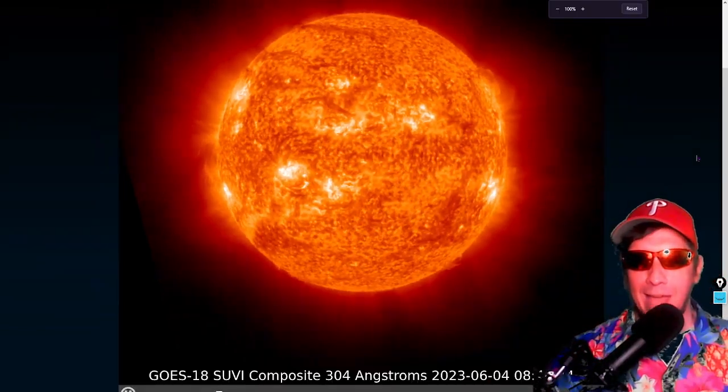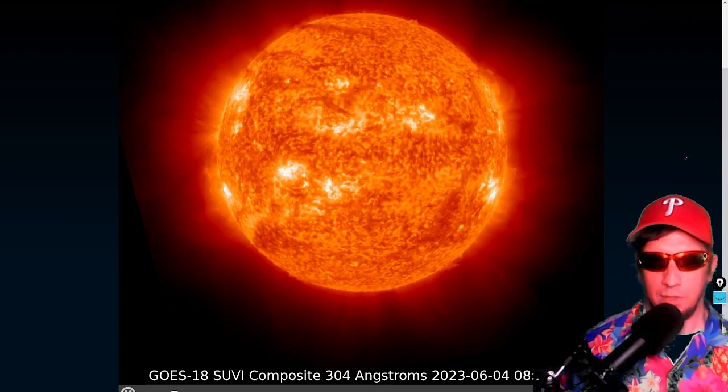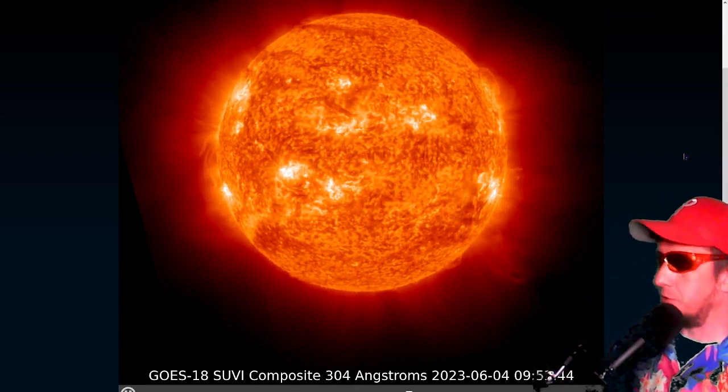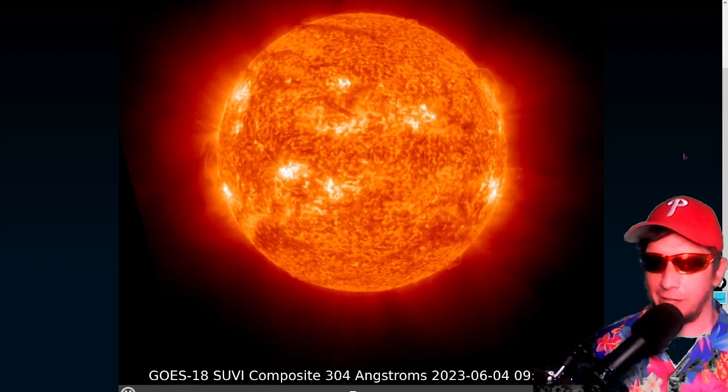So a lot of that plasma is not actually ejecting, but a massive plasma reorientation is happening there. I'm not going to try to estimate the mass of that. It's a lot of mass. So there's some fresh imagery for you, I'd say. It's the GOES 18 SUVI for the past like 2.5 hours.